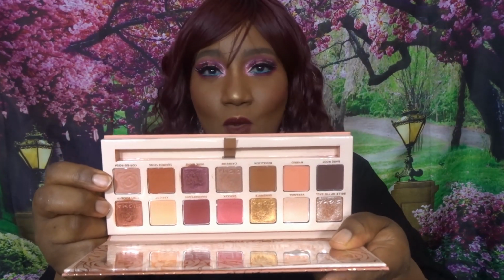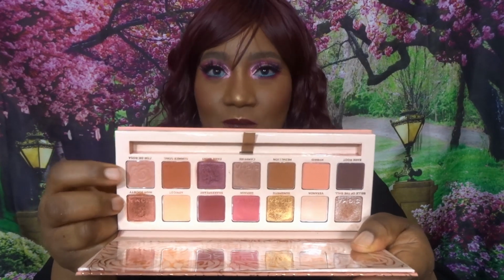Okay, Sigma is the other brand that I don't have up to 4 palettes from. I have 3 palettes from them, but I'm going to include them in this, and the reason is I love this palette. And again, if I can only keep 10 palettes at all out of all my collection, this would definitely be one of them.